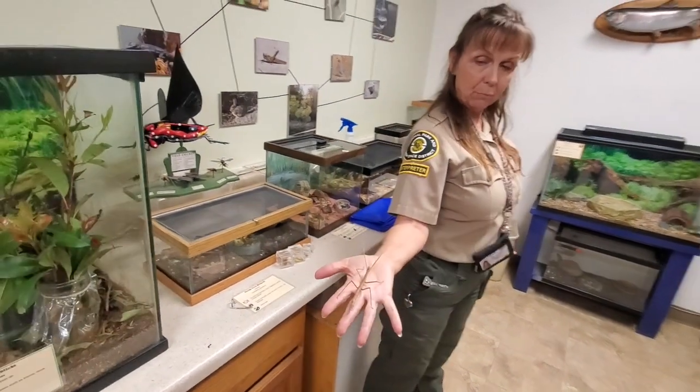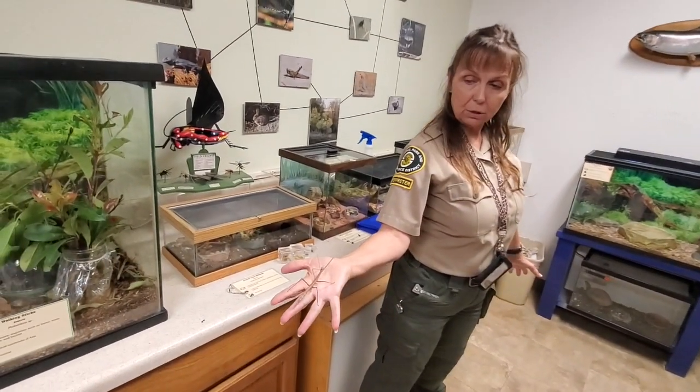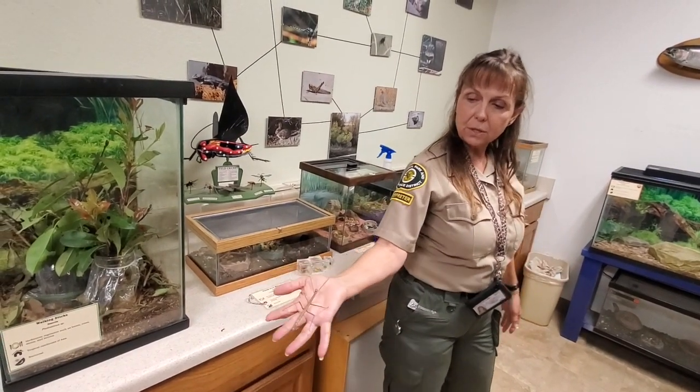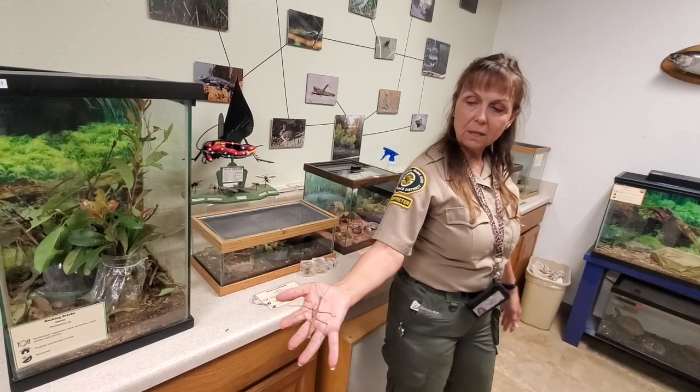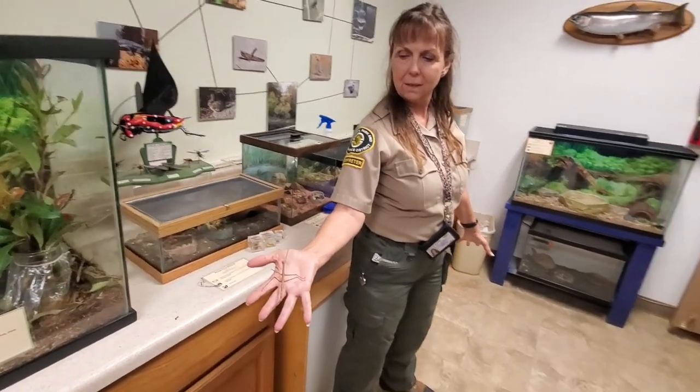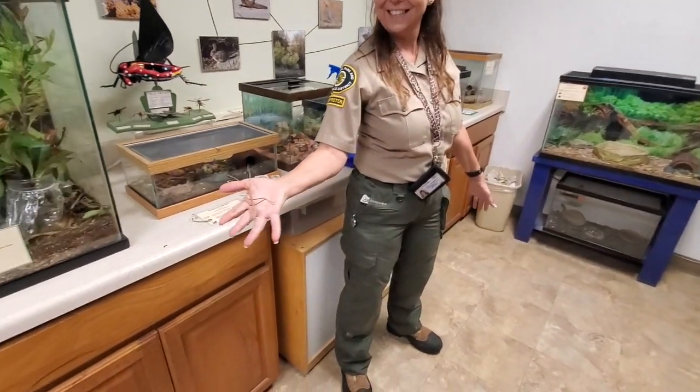If the tree is not moving, they get really, really still. And then if the wind starts blowing and the tree starts moving, they start moving so that they blend in with the tree. Oh, wow. Isn't that fun?